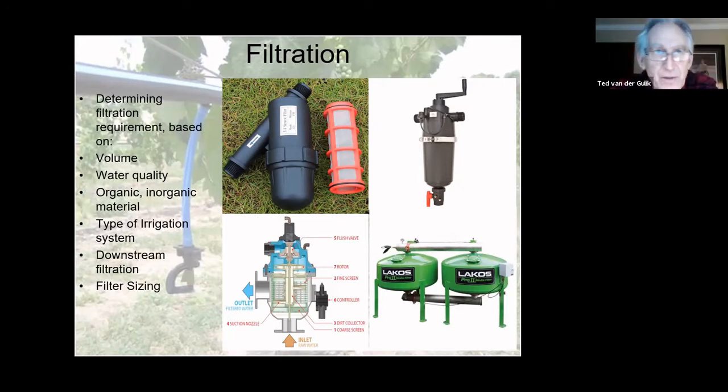I can tell you that in BC, we do have quite a few sand filters, but more and more people are going to mesh filters or screen filters, and they put them in, not in series, but sort of a bank of them. So they just keep adding a filter if they need more flow to go through them. And I'll be discussing that a little bit as well.